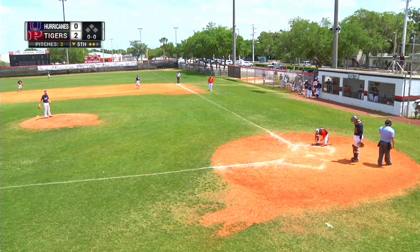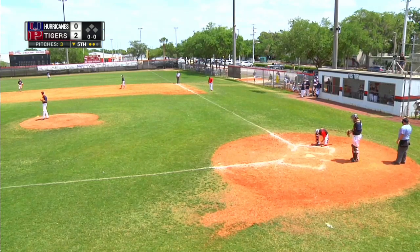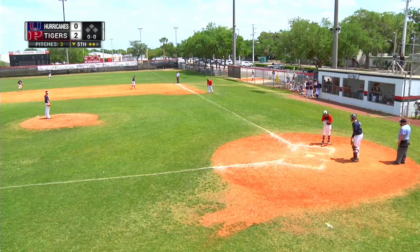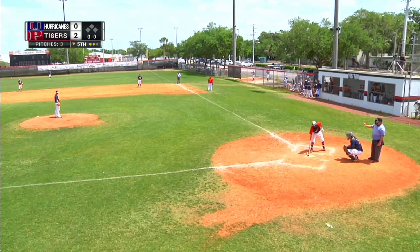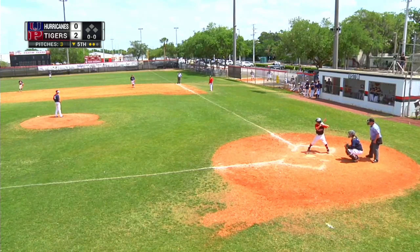Brecken taking a little bit of time out for an equipment adjustment. A good opportunity to make Mitch Ferris think about it a little bit. He's been erratic so far since he entered the game, so let's see if Brecken can show some good discipline in the plate and get a pitch that he wants and put himself on base for the Tigers.